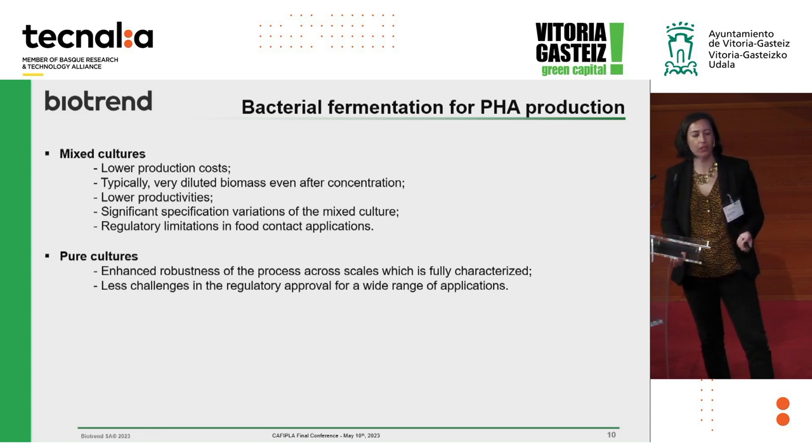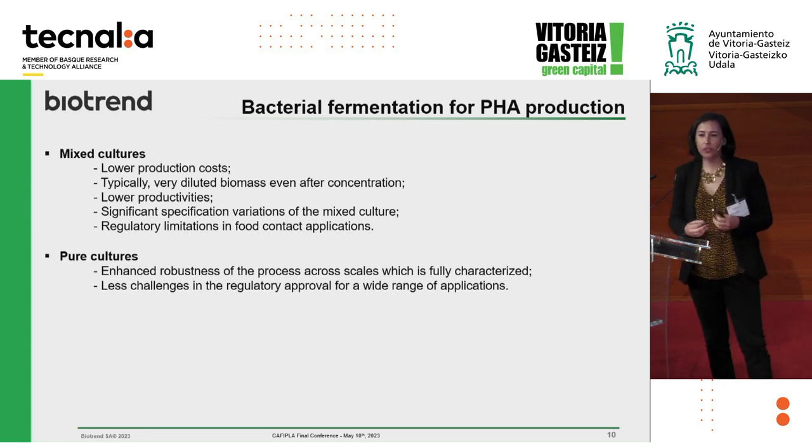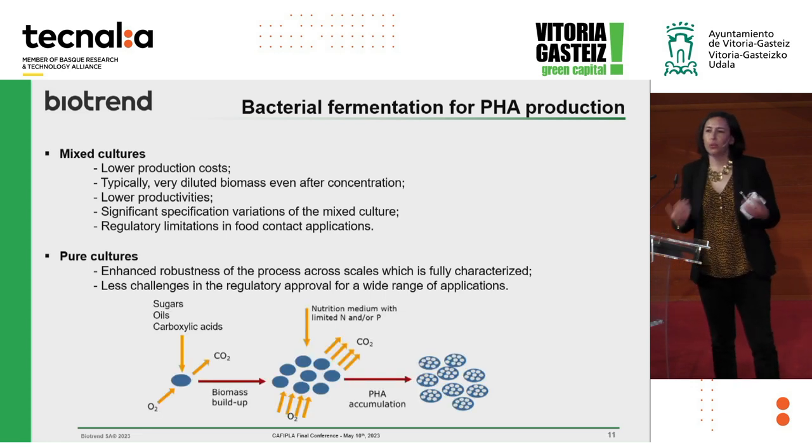And at Biotrend, we only develop processes using pure cultures, which give us an enhanced robustness of the process across scales because the system is fully characterized. And this, in turn, may lead to an easier approval of the end products for a wider range of applications, as I said. So in a very general way, how do we produce the PHA within the cells?